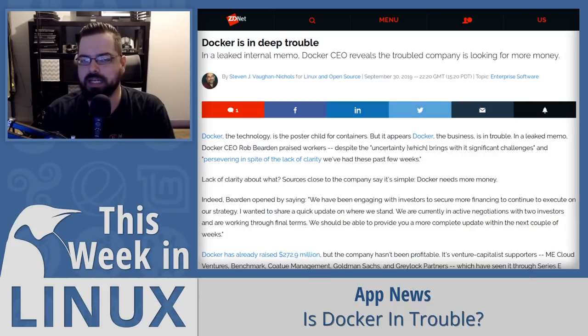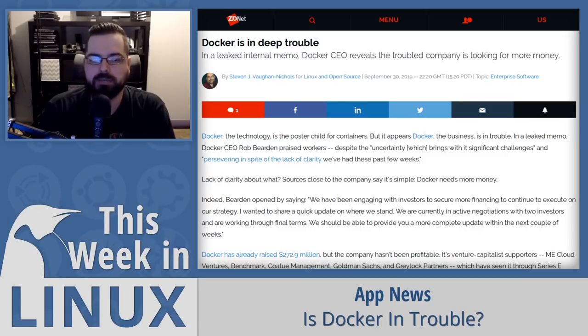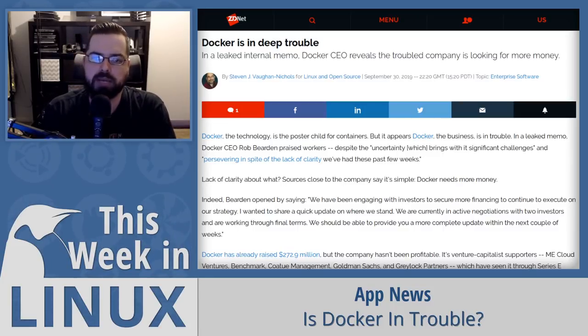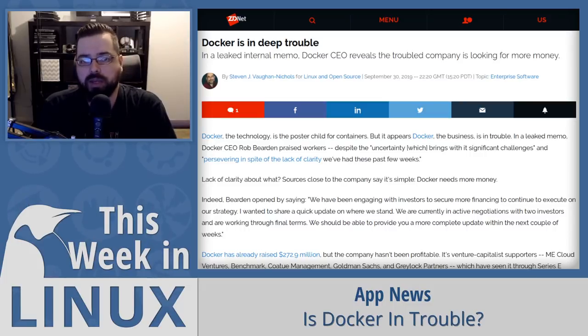So the weird thing is that Docker's been around for 6 years now, and they're not making a profit yet. So the investors, like the venture capitalists that they have, which they do have some big ones like Goldman Sachs, Greylock Partners, Cloud Ventures, and more. So they have financing through these investors and these venture capitalists, but you know, these people are only going to wait for so long, right? Because it's been 6 years.